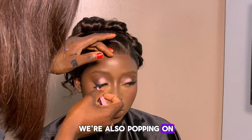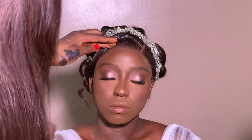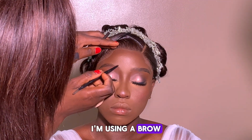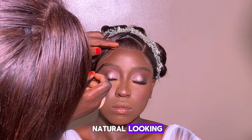We're also popping on some lashes for that extra drama, but still keeping it bridal appropriate. And of course, we can't forget the brows. I'm using a brow pencil to lightly define our brows, keeping them soft and natural looking.